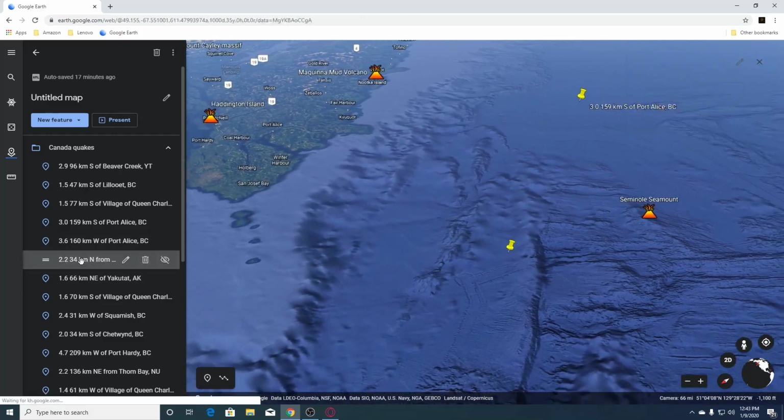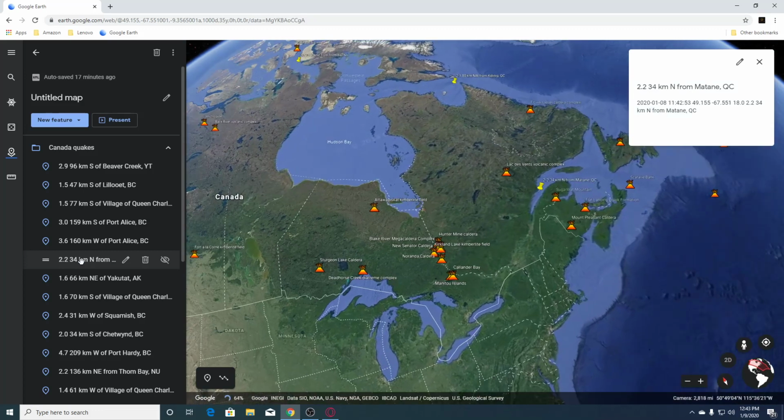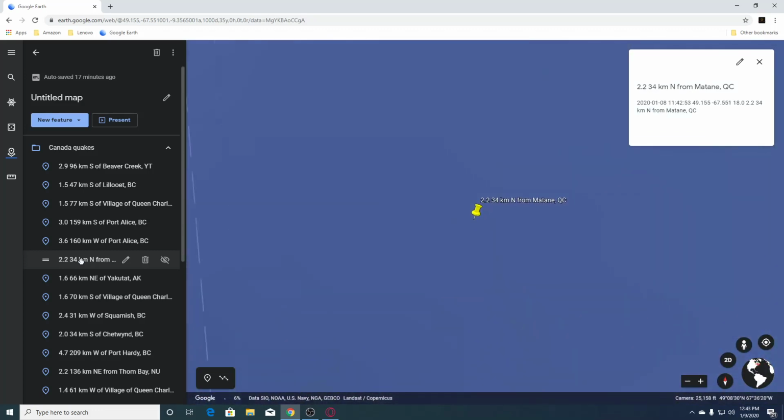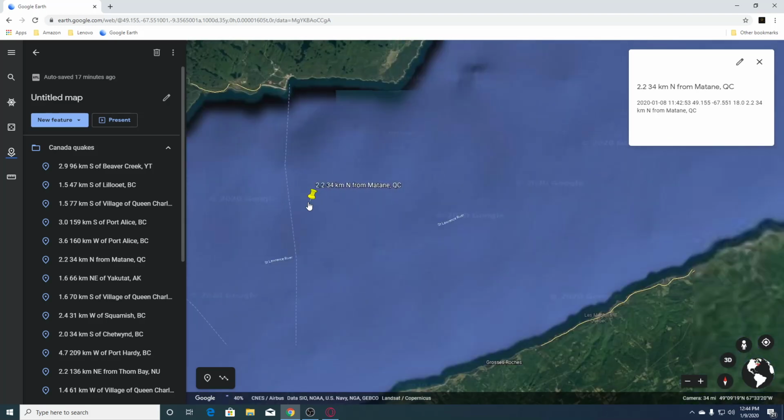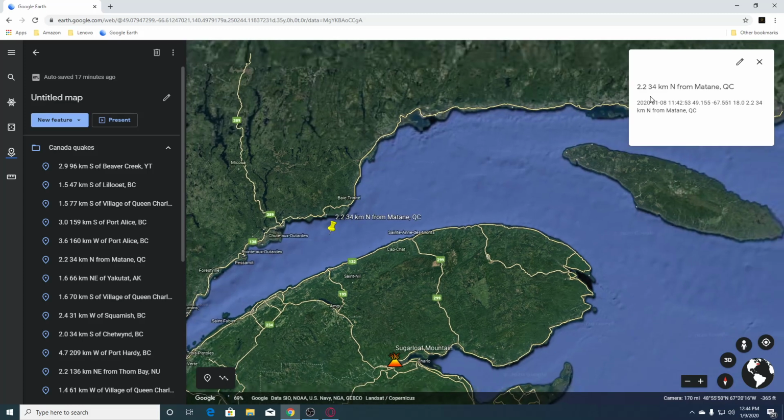The next one was a 2.2. Hang on a minute, you guys. Okay, the next one is a 2.2. And this is, not sure what that is. This is the area here. It is 34 kilometers north from Matan.